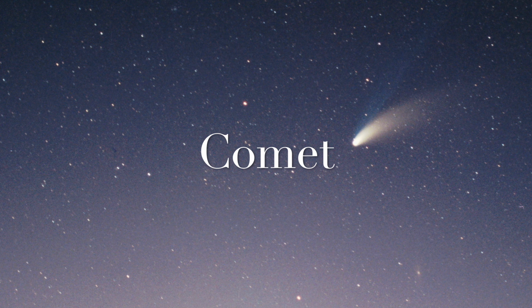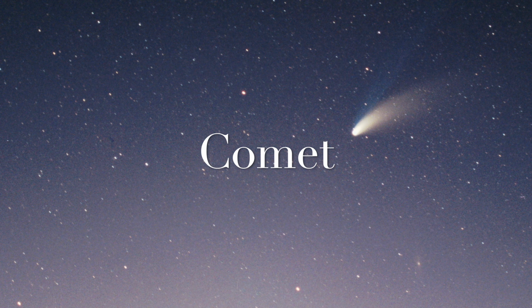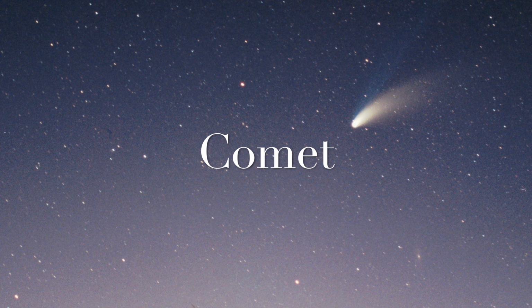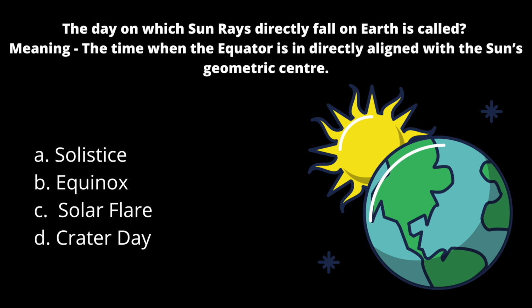The comet tail may become visible to the naked eye when illuminated by the sun. The tail is essentially the vaporized volatile materials within the comet that carry dust with them. What is the day on which sun rays directly fall on Earth? Meaning, the time when the equator is directly aligned with the sun's geometric center.